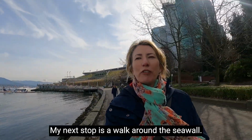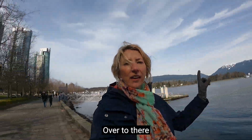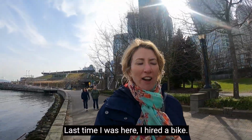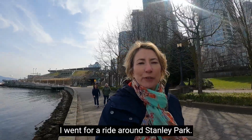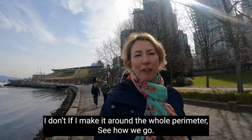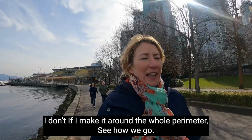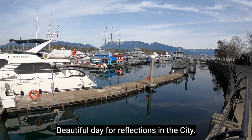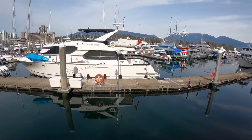My next stop is a walk around the Seawall over to there, which is Stanley Park. Last time I was here I hired a bike. I went for a ride around Stanley Park. Today I'm going to walk around. Don't know if I'll make it around the whole perimeter. See how we go. Beautiful day for reflections in the city.